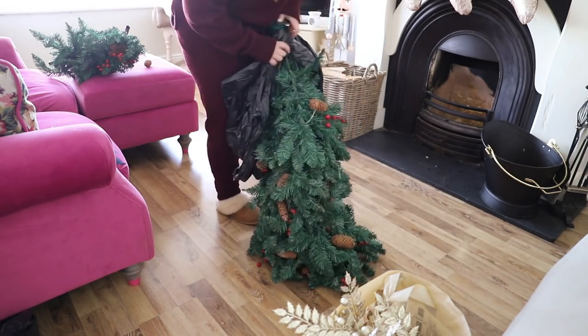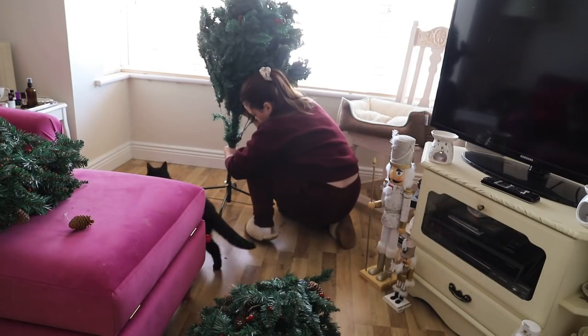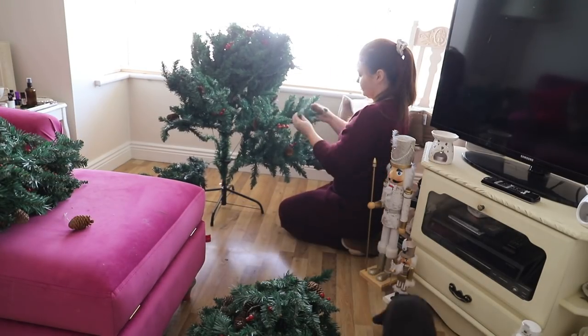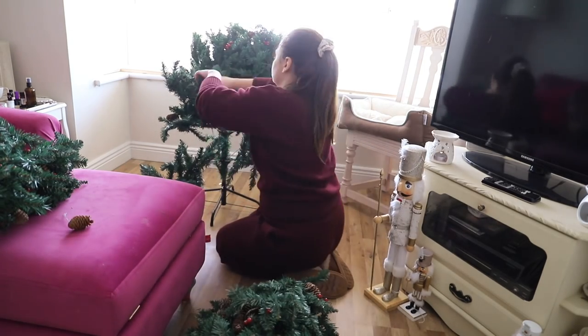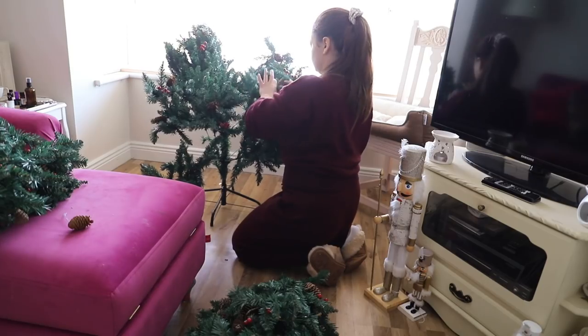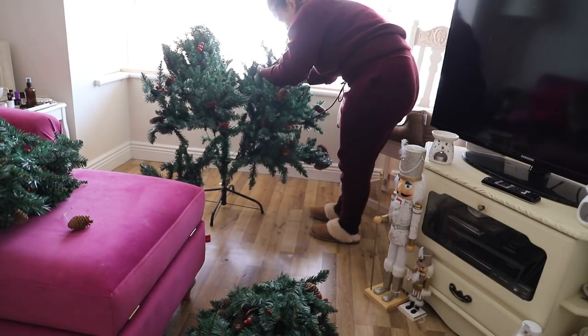So the tree I use for my living room is bigger, and again I'm just following the same instructions. Pepsi's giving me a hand, and I just make sure to fluff this out because this one can look a little bit gappy, so I have to make sure that I really spread out each of the branches to make them look full.